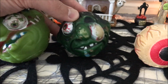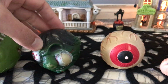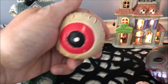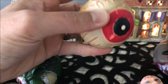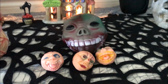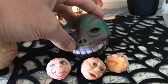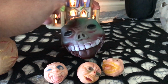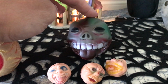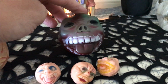This is another version of Slobulus, knockoff version. And here's a knockoff eyeball. This is foam that I found at a yard sale for like $0.25. One of the most famous knockoffs is the Bonkers Ugly Ball. It was a mail-away promotion from Bonkers Candy. You could mail in and get an Ugly Ball. And here I thought this was an original Bonkers Ugly Ball, but this is a knockoff of a knockoff.